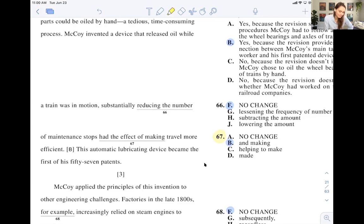So here we have substantially, reducing, and making. So it has two consequences, right? It's substantially reduced and made travel more efficient. So reducing and making, because reducing has that ing right here, we need that ing with making. We can't just pick our shortest answer choice there, D, that doesn't have the ing, which is why those are just strategies for you to use in addition to knowing the grammar rules. They're not standalone strategies. So it would be pretty awesome if I could just teach you how to guess and you could go in and just guess your way through the whole English section, but that's not the way it works. So that's what we need to keep in mind for 67.